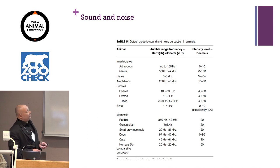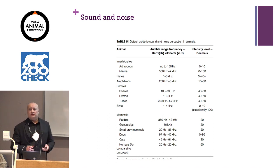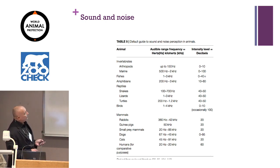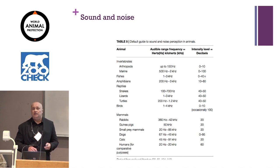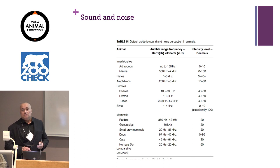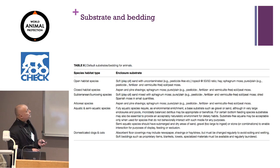And again, with sound and noise, and this is important, a lot of animals are very sensitive to sound, noise, disturbance. So you need to know roughly the range of sound, the hertz, the cycles per second of sound that they can hear, and take that into account. And so what we've done is split out the general range of animals and listed essentially, ballpark-wise, what they can hear. So you know that if there's a fan right next to the birds, that could be disturbing them.